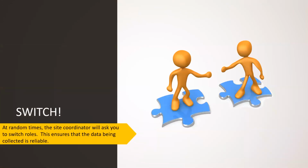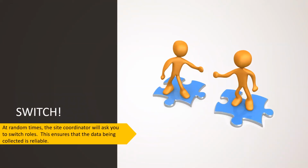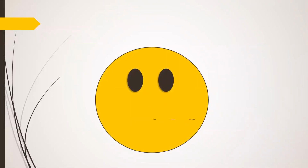At random times, the site coordinator will ask you to switch roles. This ensures that the data being collected is reliable. You may be wondering, what if I forget all of this? Don't worry, your site coordinators will go over some of these details again at the data collection events, and they will be available to assist you along the way. You can also watch this video as many times as you'd like on our Wichita Litter Study website.